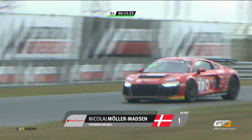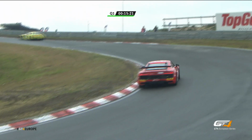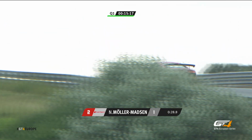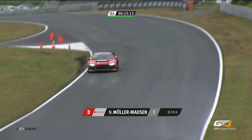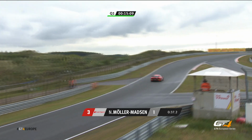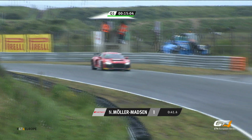Another driver who looks as though he's going very well indeed. Fastest man at the moment, the Dane, Nikolai Moller-Madsen. But wait, Ricardo van der Ende is on a charge in that number 8 Ecris Motorsport M4. He looks as though he's going to topple all of them when he completes his flying lap. 1 minute 53.3. Don't forget, yesterday 1 minute 48.2. So time to be found, but with every lap, the track is starting to dry out.